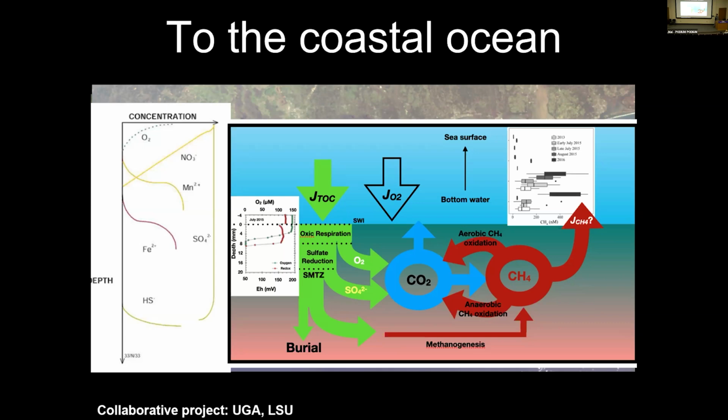My PhD advisor actually published this paper a few years ago showing 400 nanomolar concentrations of methane in the water column in the summer. You can see in the fall, it actually gets much lower. But to give you some perspective, atmospheric equilibrium is about 2 nanomolar. So this is actually a lot of methane that's dissolved in this water. So we were interested in looking at the biogeochemical processes. We know in these sediments that very often they run out of oxygen in the first few millimeters, a lot of organic carbon input.